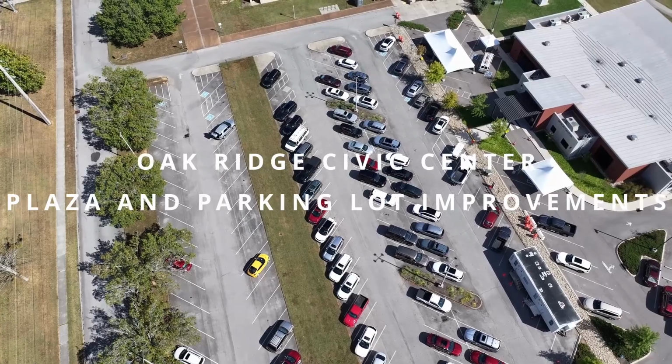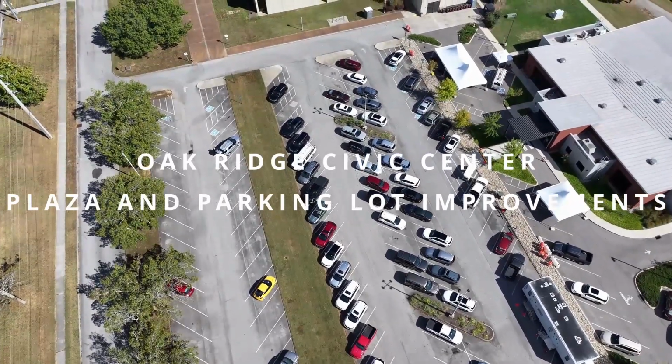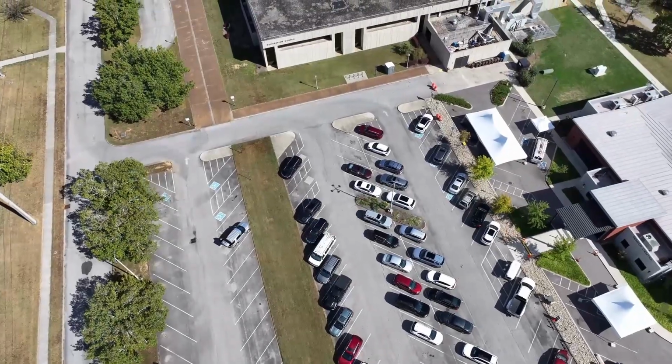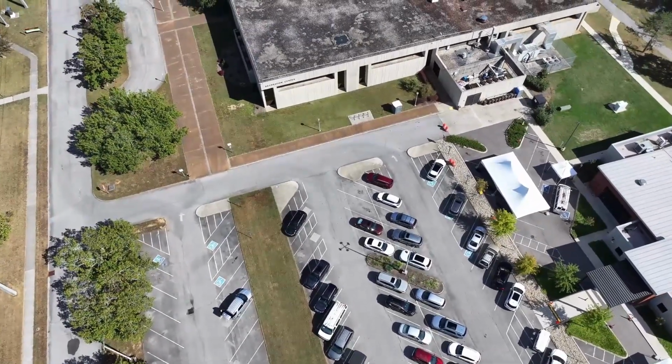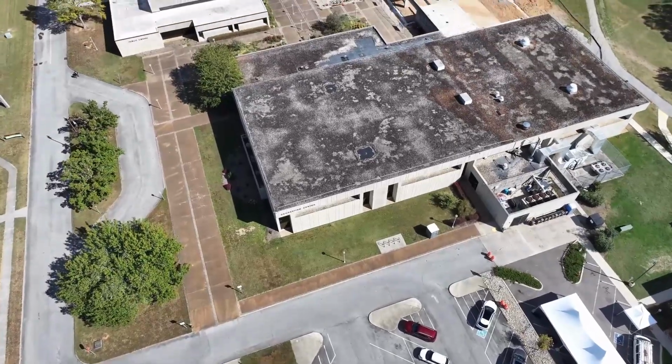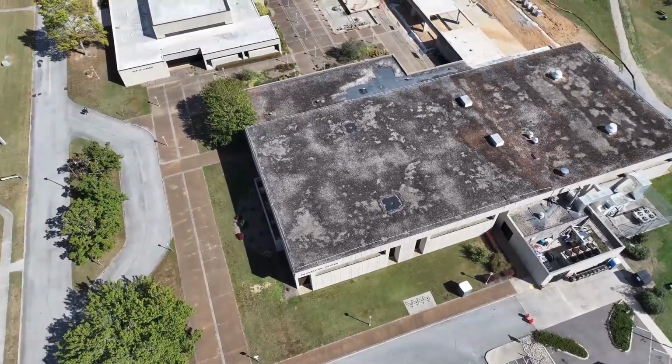The City of Oak Ridge is repurposing a portion of the existing Oak Ridge Civic Center into a conference hall, and therefore seeks upgrades to the civil infrastructure supporting the facility. The Civic Center, library, and conference hall are joined by a central plaza that has poor accessibility, an unsafe water feature, and deteriorated concrete pavement.